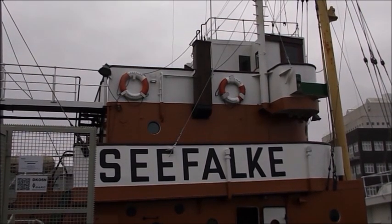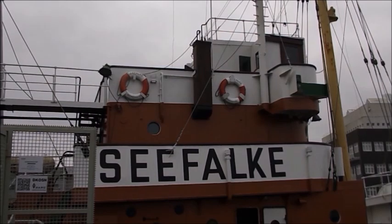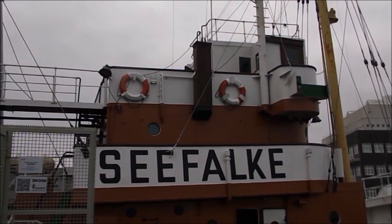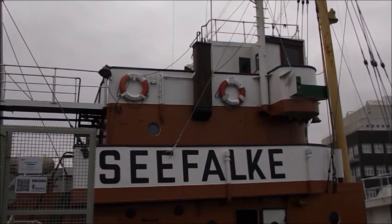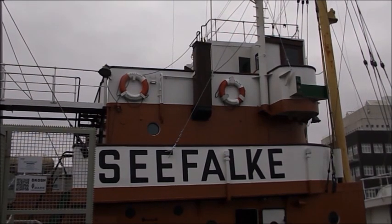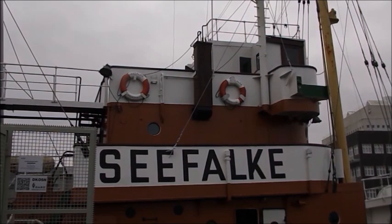In 1940, instead of the old engines from 1924, the ship got the new engines you can see to this day. Sunk at the end of the war, it was then raised and repaired. The ship was used until 1970 as a salvage tug.